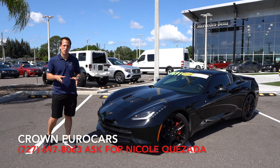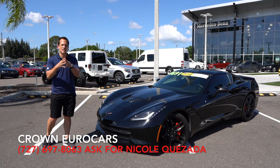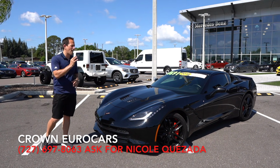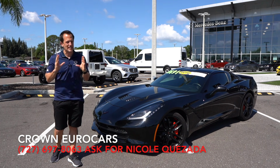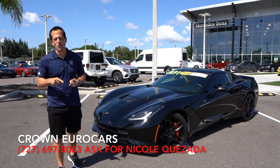I'm back here at Crown Eurocars, and I want to talk about what would be the best performance sports car for under $40,000. So we have this 2016 Chevrolet Corvette Stingray, the C7, the last of the front engine Corvette, and we're going to try to answer that question.